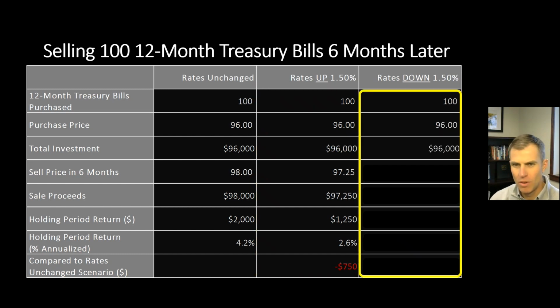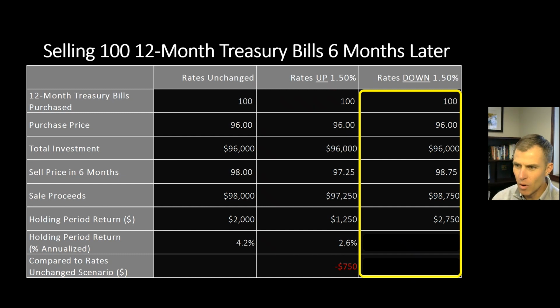So let's walk quickly through this last column, in which rates are going down. They're moving in your favor if you're the holder of the fixed income security. You're able to sell that 6-month T-bill in 6 months at 98 3/4. Your proceeds are 98,750. Your return in dollars is 2,750, so again, 5.7% annualized. And that's a delta the other way, a swing of $750 to your benefit.